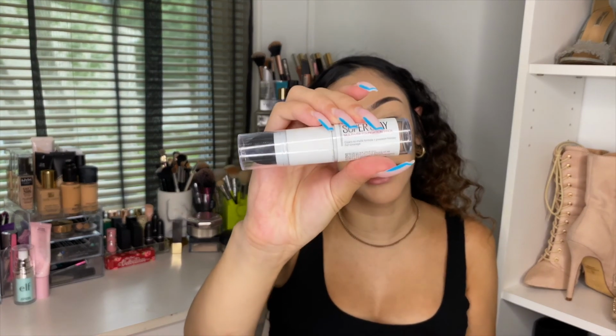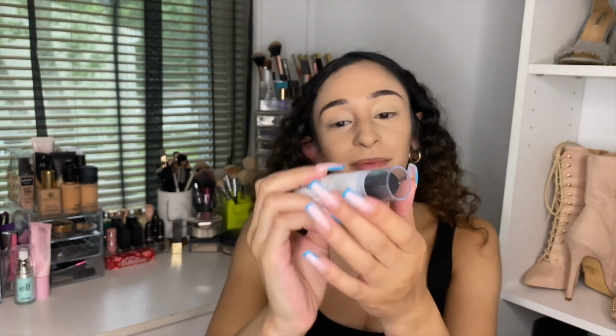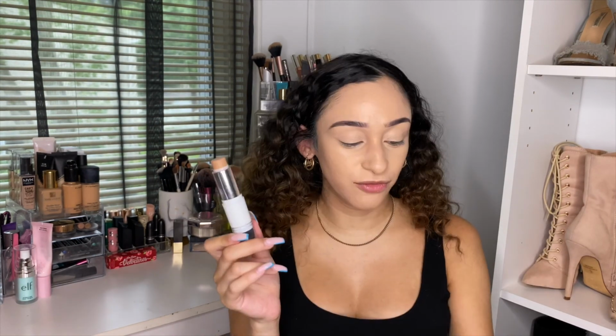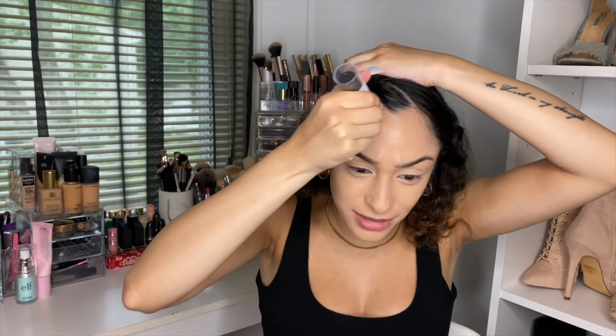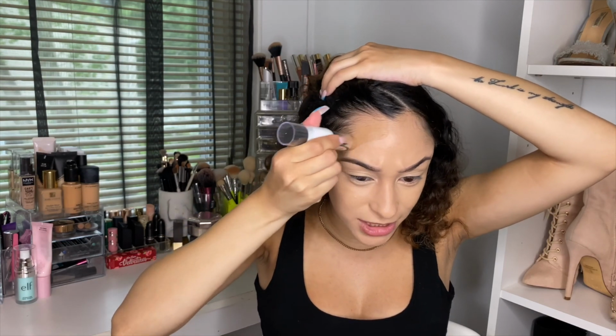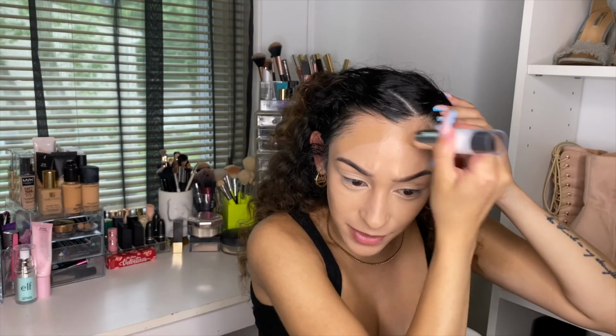And for my concealer, I use the same thing as my foundation, but I use the stick version. So it is the Superstay from Maybelline, and this one is in the shade 220. For my contouring, I just prefer using a foundation rather than going in with a darker concealer, just because I feel like it looks better on, since it is supposed to be a foundation. It just blends better, especially this one.